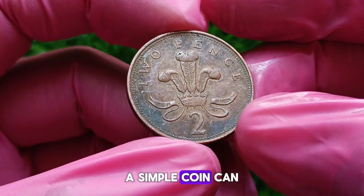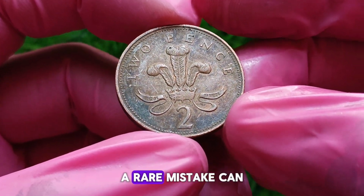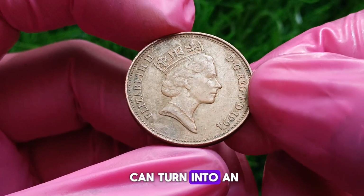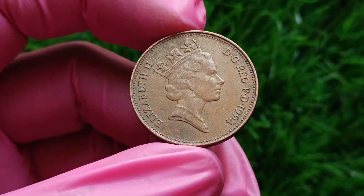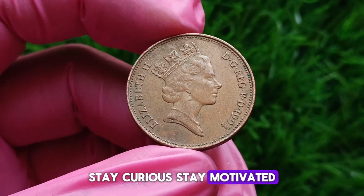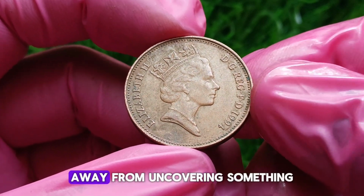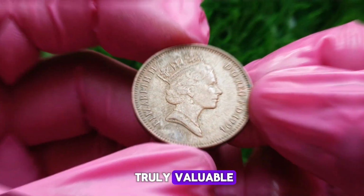A simple coin can hold a powerful story, a rare mistake can become a treasure, and an ordinary object can turn into an extraordinary prize. Stay curious, stay motivated, and never stop searching, because you might be one coin away from uncovering something truly valuable.